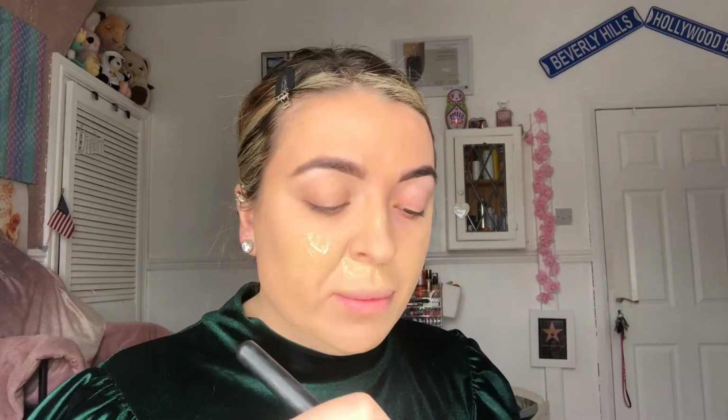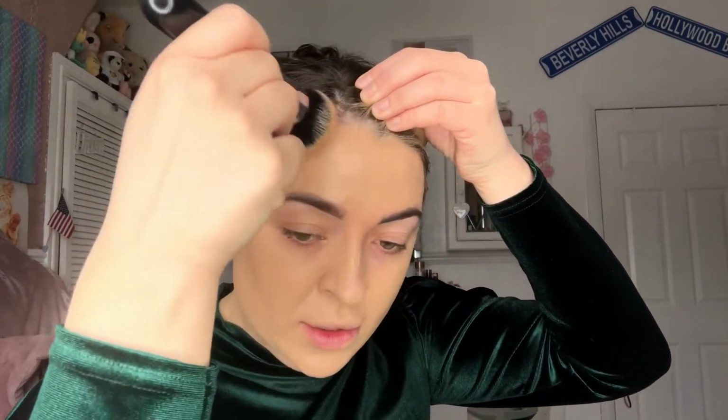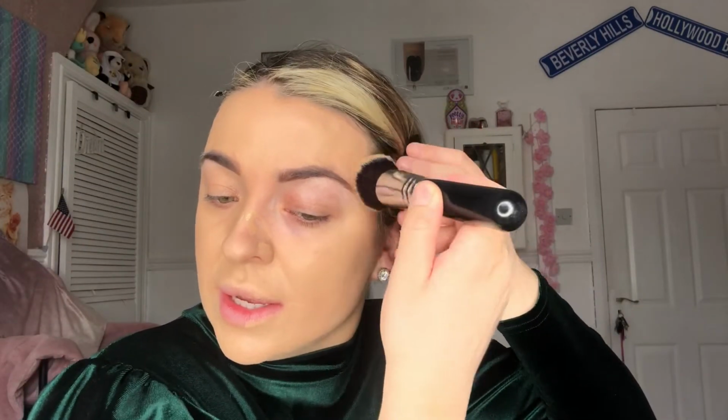I'm just going over the places where I need a bit more full coverage. For me, that's definitely on the cheeks due to redness, a little bit on the forehead because of blemishes, and definitely on the chin. I always get redness on the chin, and that is where for some reason foundation always seems to come off. So again, I'm using the Morphe M439 brush, and I'm literally patting this into the skin. I'm not swiping or rubbing, as you can see. I'm just pressing the foundation into the skin.